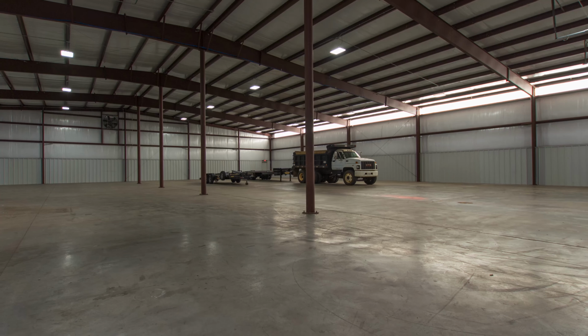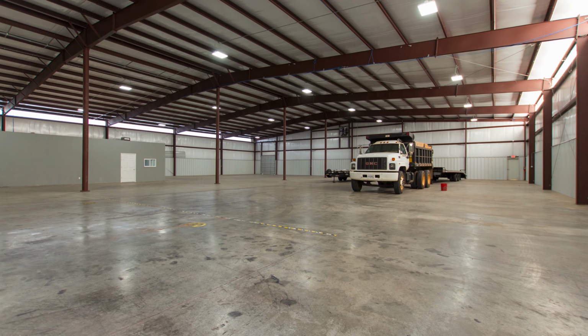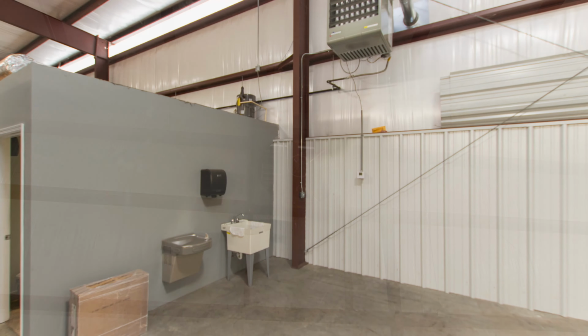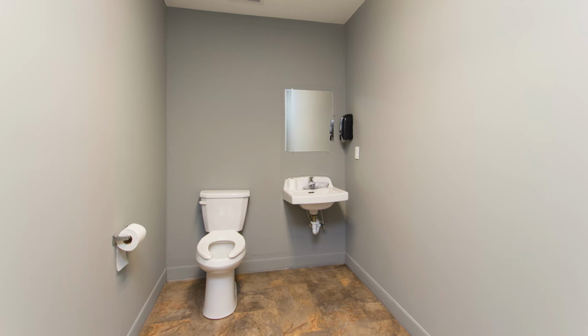restrooms. The warehouse offers 20-foot ceiling height at the ridge and 17 feet at the eaves, a ventilation fan in the gable, a utility sink, water cooler, and restroom facilities.